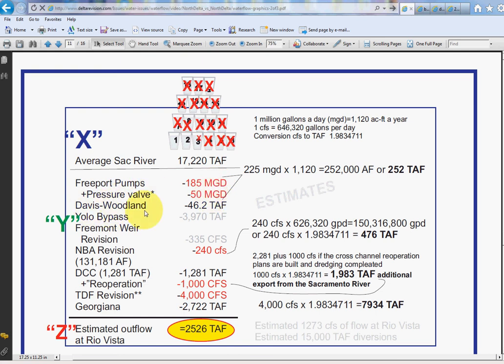Davis-Woodland is talking about doing a diversion out of the Sacramento River instead of using their wells because they're concerned about groundwater quality. They're going to divert extra water out of the Sacramento River, and they use TAF, which is great. Let's go to the North Bay Aqueduct. That's water for Napa and Vallejo and those areas. Those documents use cubic feet per second. Okay, so now we have to use the conversion table again.